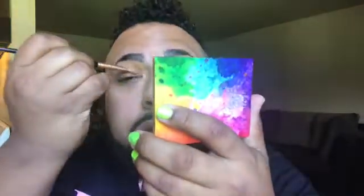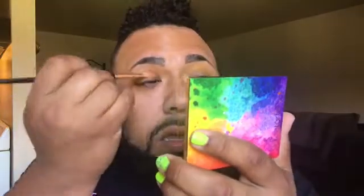So I'm kind of setting my eye primer. I don't want to go into some other eyeshadow palette. I want to use all the colors in here, as many as I can use. So normally I set my primer with a shade that's similar to my skin tone, but this one is the lightest one, so I'm gonna use the yellow one. And why not? We're going colorful today. All right, so they're set.